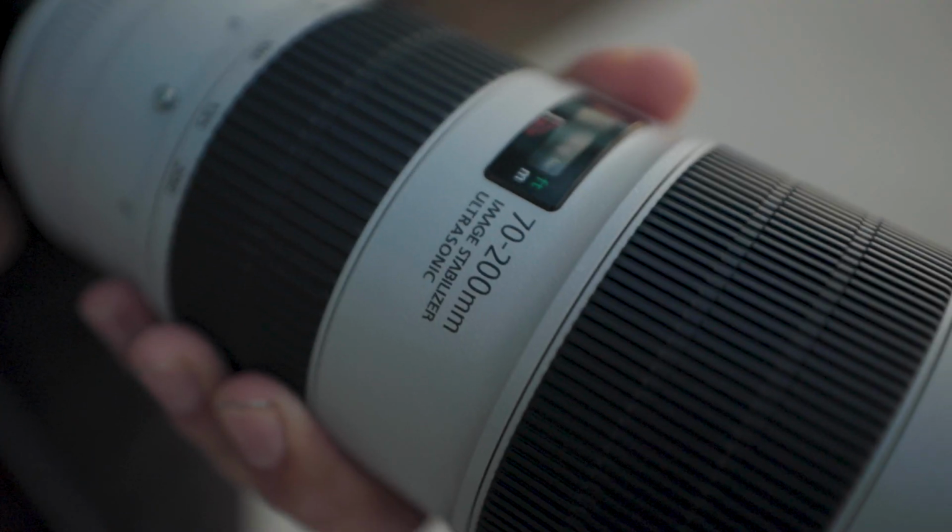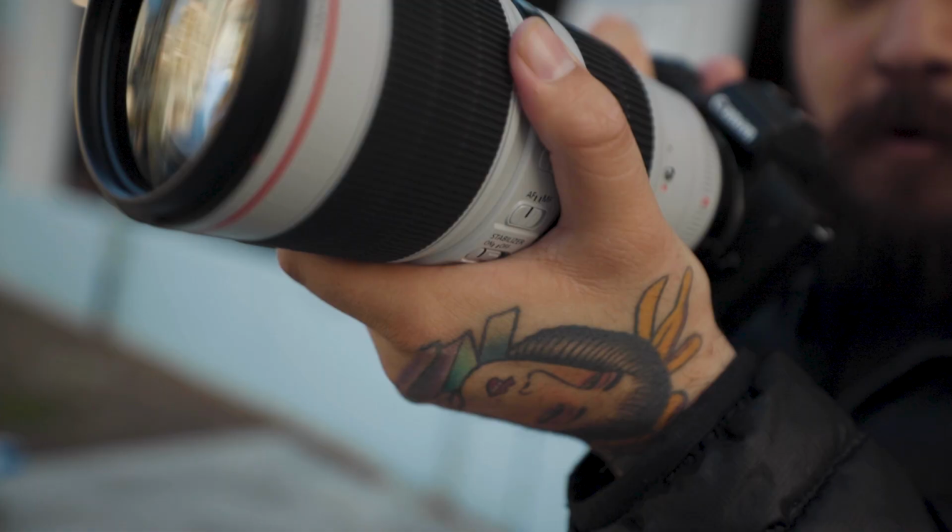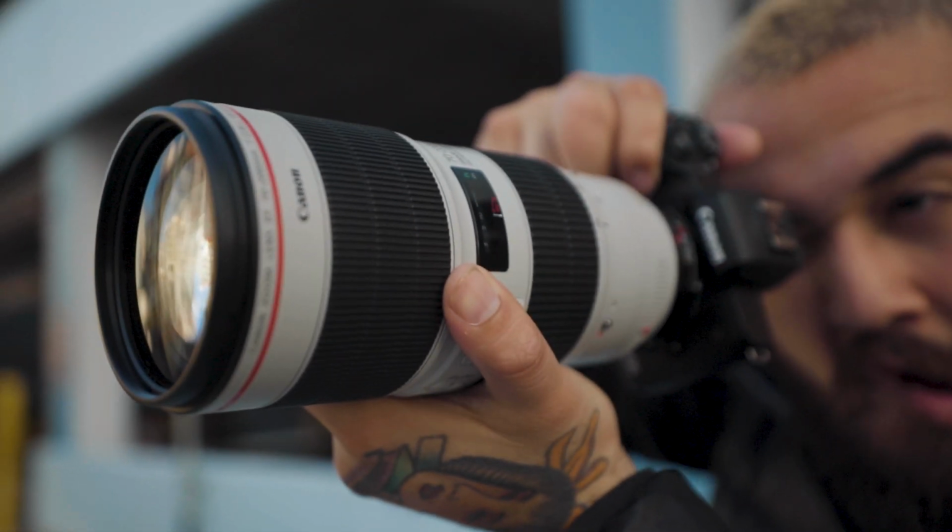See how dumb that looks? That's literally the M50 with the 70-200. So with the mount, you can literally put this on it. This is the ultimate screw you to the world. It's got a flip out screen.